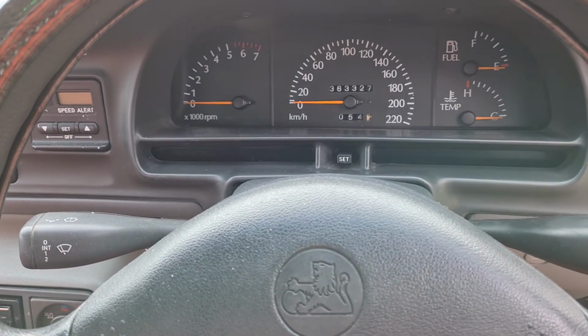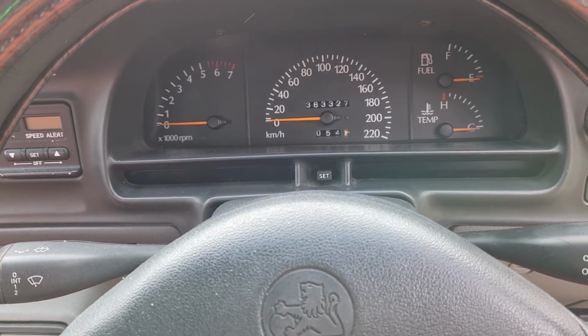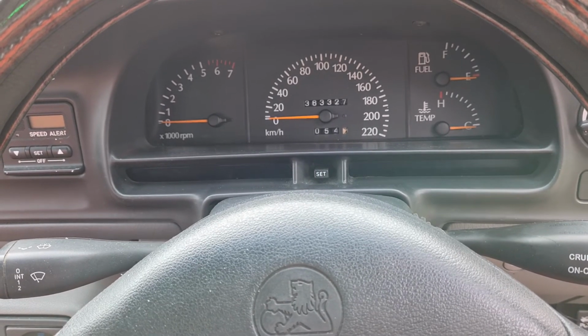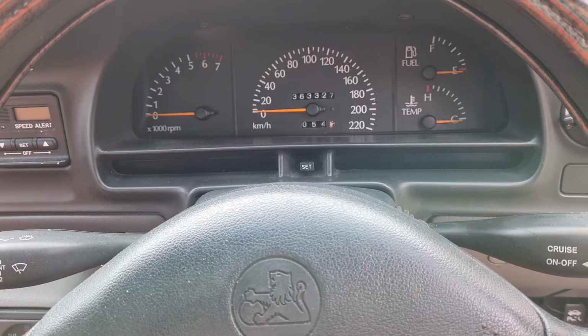That's what your standard dash cluster looks like. It's got a few Ks on it, but I tell you what, the engine at some point has been rebuilt because it doesn't feel like factory spec. It's actually very powerful for a 6-cylinder. We'll show you that in a few minutes.